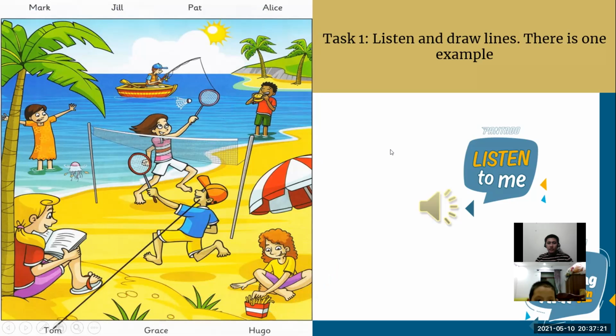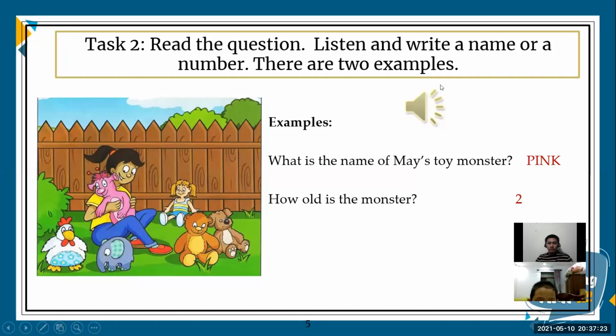Okay. Let's move now to the next part. So, read the questions, listen, and write a name or a number. There are two examples. Part two. Look at the picture. Listen and write a name or a number. There are two examples.